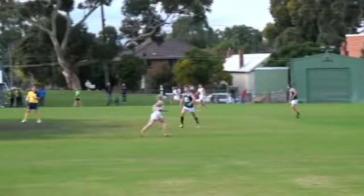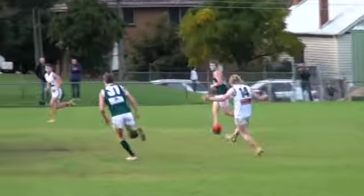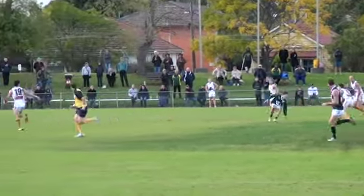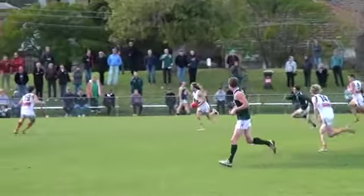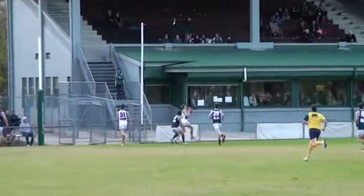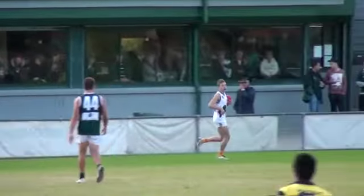Gets it into Craker. Craker goes back on his mark. He's got a couple of options further afield. Could have given the handball off to Hyde, but he decided against it. He went with a right foot kick and he found Boyden there on the outer side. They get it in long, don't they? It couldn't be too long left on the clock. They must get it in deep, and they do at this stage.